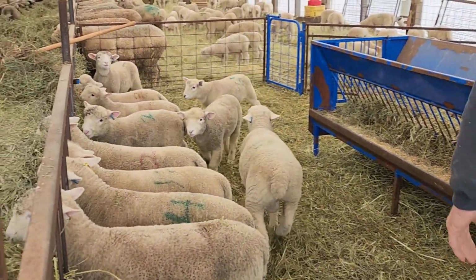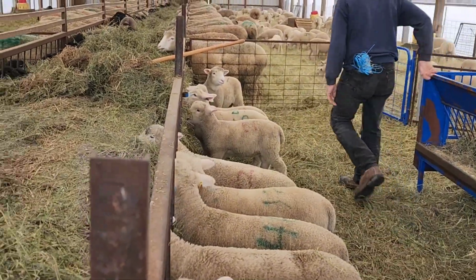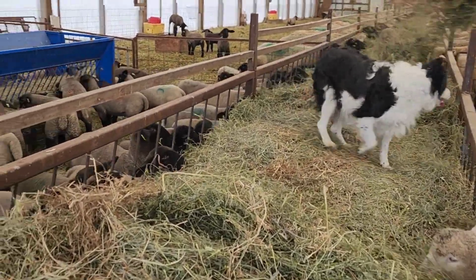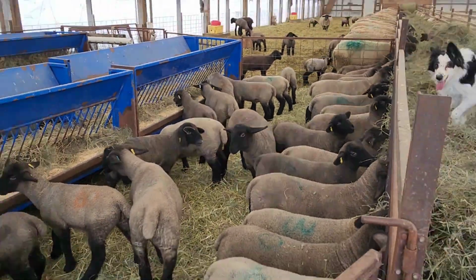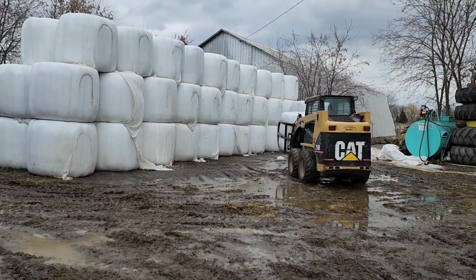I gotta go get the bottles for the Suffolks. Yeah, okay. So we got some screamers in the Suffolk pen because I haven't fed their bottles yet. So I'll go get those and we'll come back.